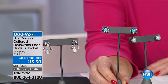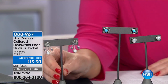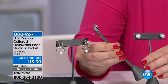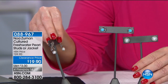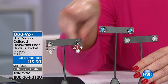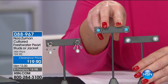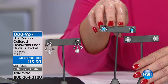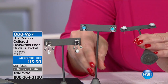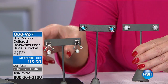Now we also, oh my gosh, look at this. We have available for you from Noah Zuman the cultured freshwater pearl studs or the jackets. So you can get the pearl studs or you can get the jackets. So that's $19 from $39. And the pearl studs or the, is this opal? I don't want to say that without knowing for sure. This was not one that was airing, so I haven't looked at the information on it. But if you look at the pearl studs, look at that beautiful sterling silver rope border around that. That was $39.90. They're now $19.90.